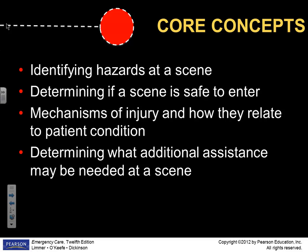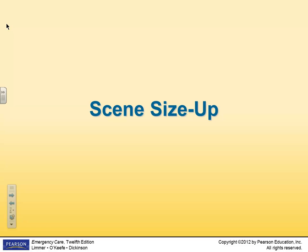Like I told you, vehicle accident on I-85. We're going to start with, it's going to be significant, and we'll move from there. Determining what additional resources or assistance may be needed at a scene. Those are some of the things you're looking at, and that's the scene size-up. This is an important part. This is the first part of your patient assessment.